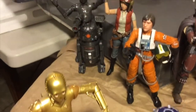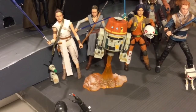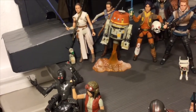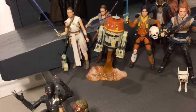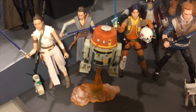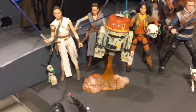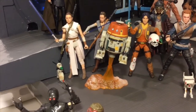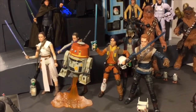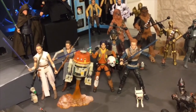I went with my Chopper. Really awesome figure. Love the accessories. Love the blast off. They just put it over the top, the rocket blast off. Very awesome character as well. Again, wanted to complete my Rebels crew. So obviously Chopper was a shoo-in to make it to my number 6 figure in the Black Series line for 2019, guys. Really cool looking figure.